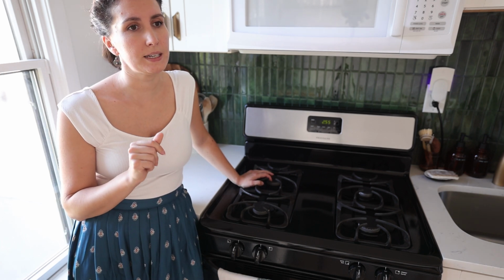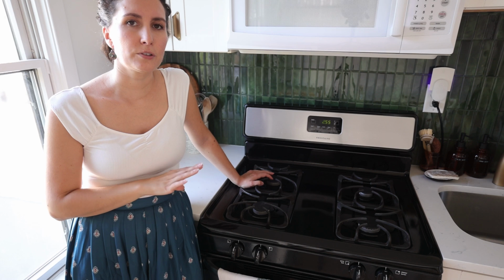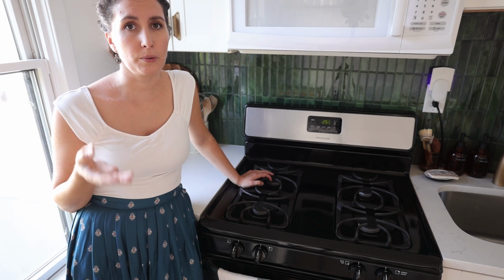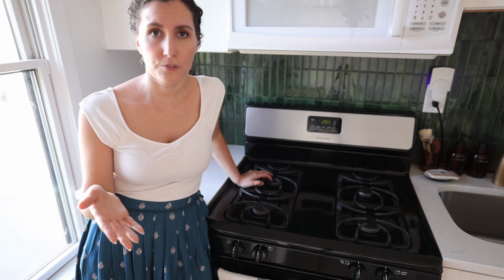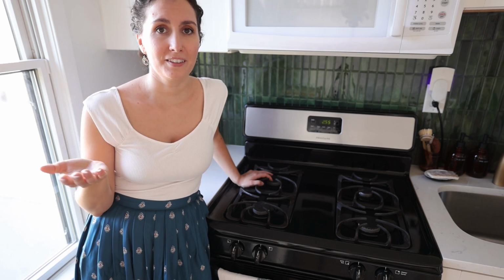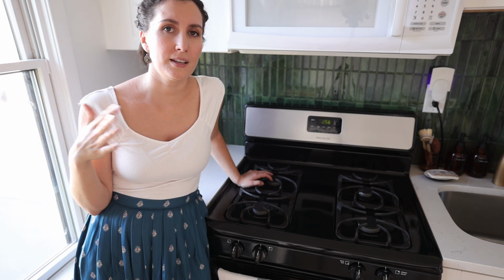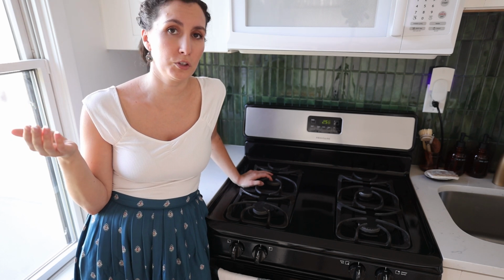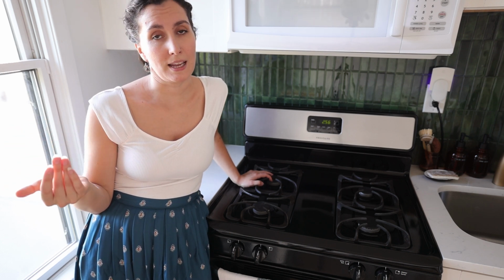The second reason is that the gas stove and gas oven, it's not the best for your air quality inside of your apartment. I am in Brooklyn, and obviously it is very polluted. There are a lot of cars, a lot of traffic, a lot of honking, a lot of everything in the city, and I know it's not going to make that big a difference. It would be better if I lived in the middle of the countryside, but I don't.